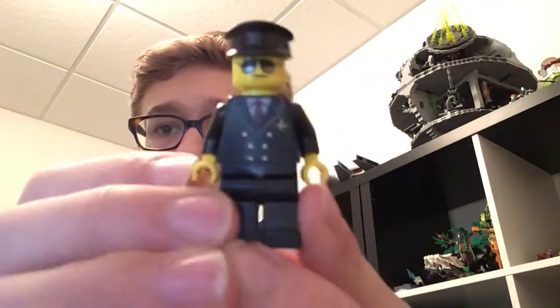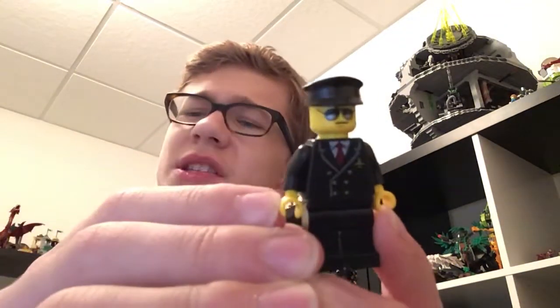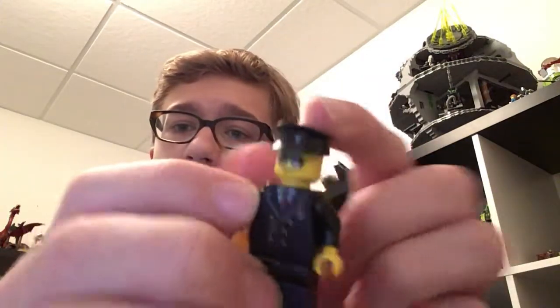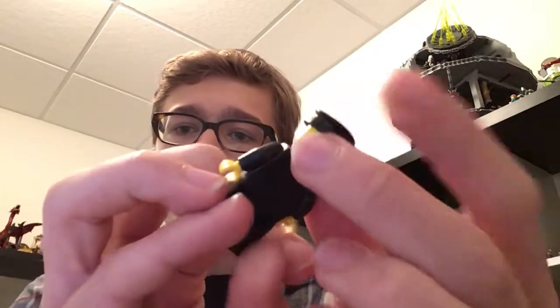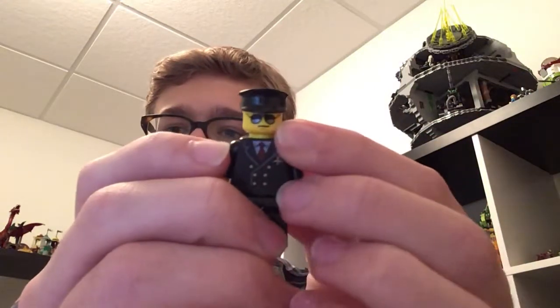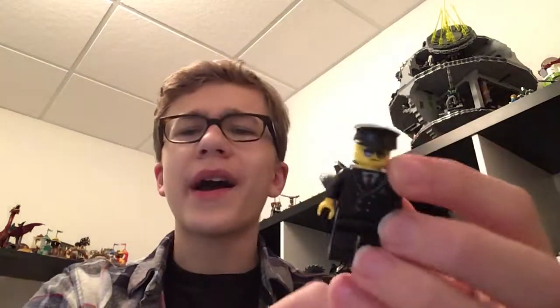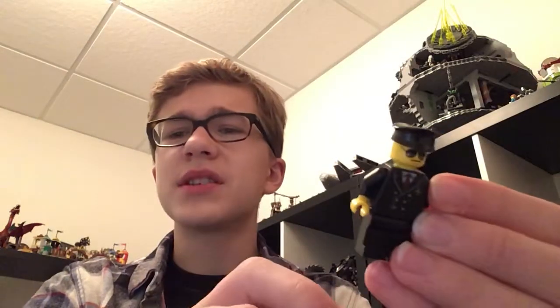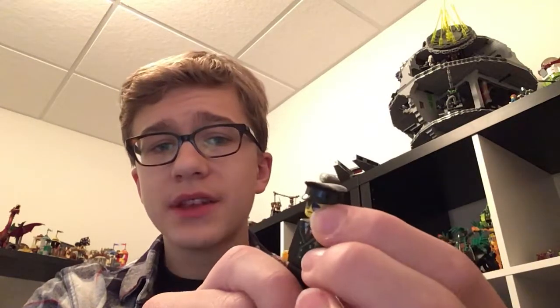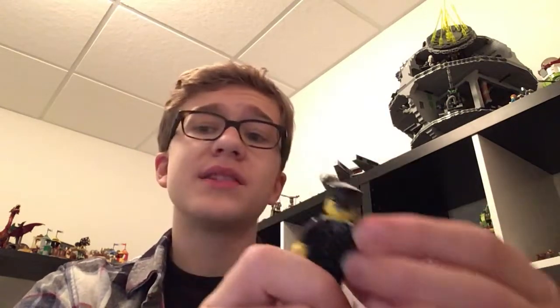It's a pretty regular minifigure. None of these are really special minifigures. It's got the old police officer hat piece in black, no back face printing, but it's got the aviator's headpiece. I don't know why, but Lego always uses this for their pilots. They always have this sunglass headpiece for pilots. I don't know why, but they do.